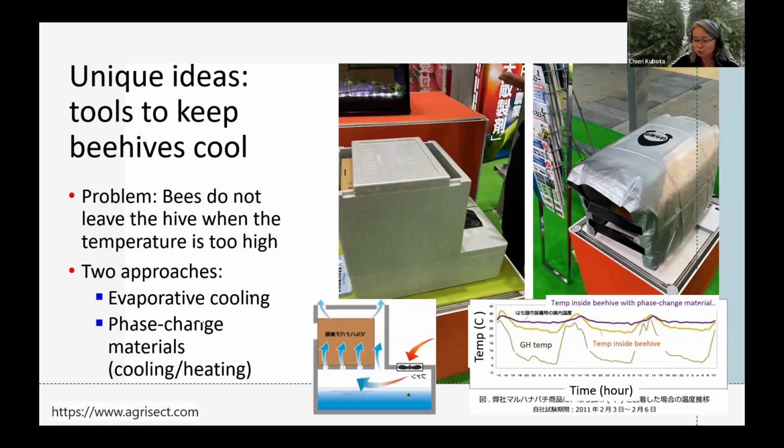Another interesting technology, the beehive temperature management technology. Again, I don't think we have something like that. The problem is, let's say you don't have a sophisticated greenhouse, you have a temperature control issue, but you still need to use bees. And the problem is bees do not leave the hive when the temperature is not adequate. High temperature, low temperature, I think both ways.